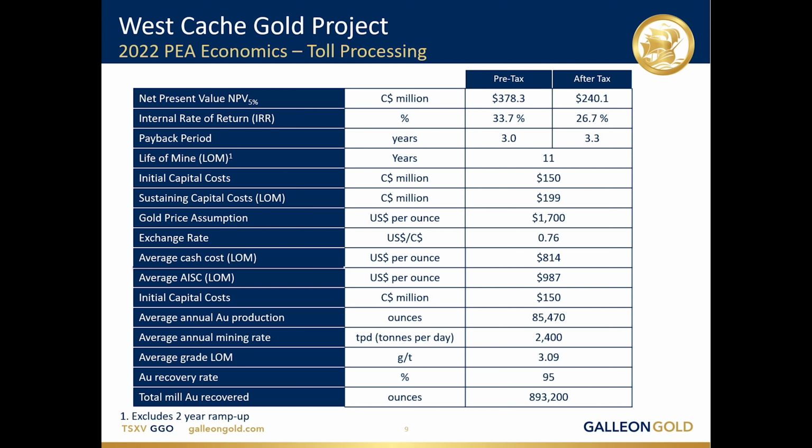I know they're really small numbers, but the highlights is the production rate will be about 2,400 tons a day. Again, this is on the PEA only. We'll tell you what they really are here in a year or so when we actually build the full project. But it shows to be about an 85,000 ounce producer. Cash costs will be actually under 1,000, fully loaded under 1,000. And the direct costs will be about $815 per ounce. So what I was looking for is, do we have the right numbers to make a project go forward? And the answer was yes on this one.